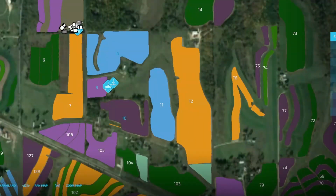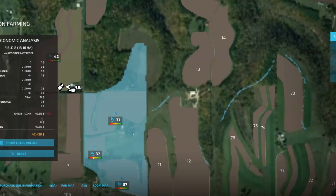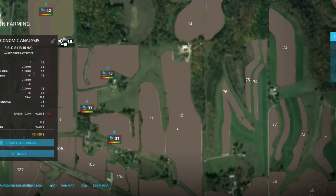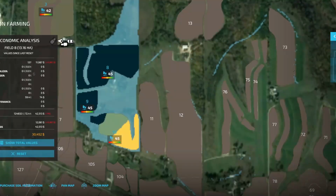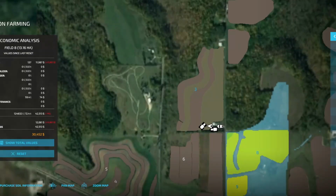So one thing I do want to show you here real quick. Yeah, because I just bought these. Hold up. Interesting. I want to purchase the soil information for that. So we have it. But that's not what I'm after.